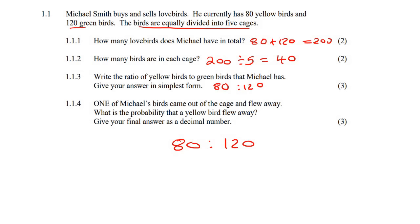So what about the number 10? The number 10 can go into both of these. So the number 10 can go into here 8 times, and the number 10 can go into here 12 times. Okay, now you restart your question. So what number do you know that can go into both of those?